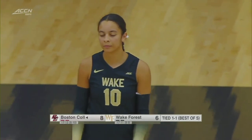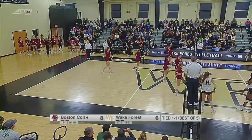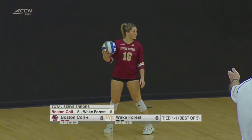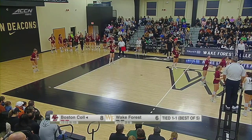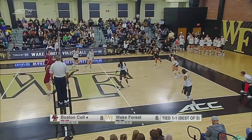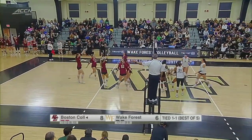And it looks like right now Boston College is just going through a lot of personnel change. We see a serving specialist coming in, Brooklyn Yelland. And I think Boston College is really just trying to find that winning combination right now of what's going to work. Yelland serve, finds Farrell in the back row. Baker up for Charles and is rejected.